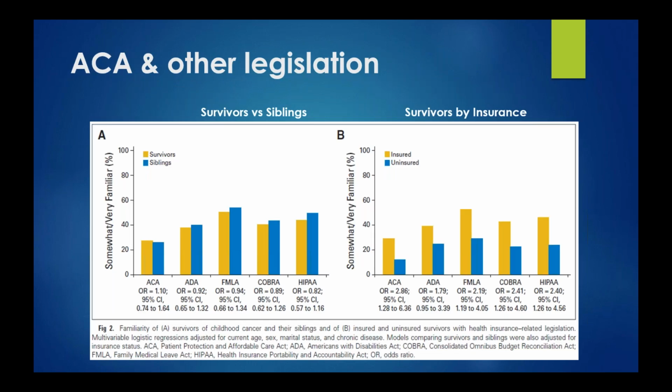When we asked them about their familiarity with the Affordable Care Act and other legislation, we compared survivors and siblings, and survivors by insurance. What we found was that the uninsured survivors are significantly less likely to know about the ACA or any health insurance-related legislation. The Americans with Disabilities Act was enacted in the 1990s to prohibit discrimination based on disability. The FMLA, COBRA, and HIPAA are all legislation meant to have some protective components. So it's significant that uninsured survivors are significantly less likely to know about these protections.